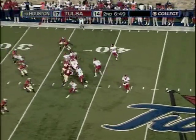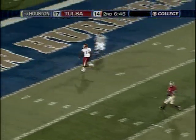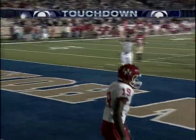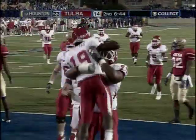Carrier starts in motion. Play faking in the backfield. Keenum throwing down the middle. Wide open, Cleveland. 15, 10, 5. Touchdown, James Cleveland. Oh, everybody bit on the cross action. And when Case pulled it out and threw, there was nobody deep for Tulsa.